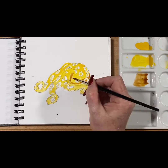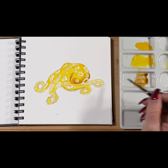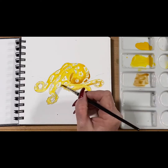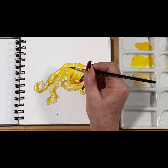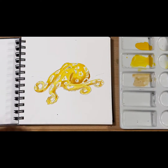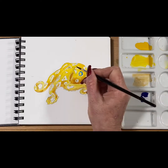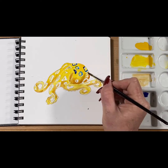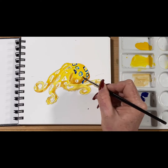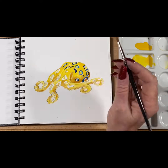And now I'm popping a bit of burnt sienna around in his darker parts. Anywhere that's in shadow, I'll pop the darker sienna. Just pop that around, and let him dry a little bit. And now I'm going in with a blue, and I'm popping that in just around all his rings. So he's starting to look quite stunning. They're gorgeous little things. So pop the rings all around, and just do around his eye there.